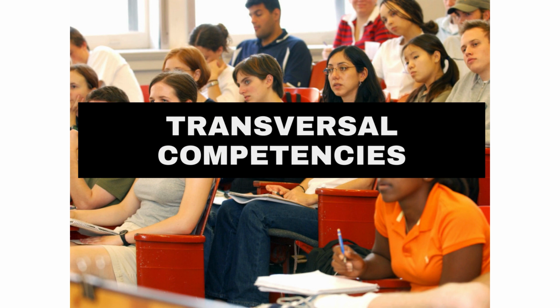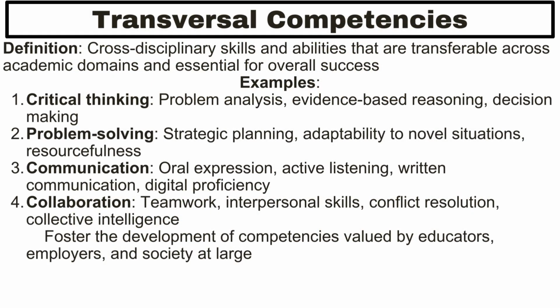Good day, everyone. This is Erica Jean Gomez, and I will be reporting transversal competencies and the 21st century skills. But first, let's talk about the transversal competencies. Transversal competencies, also known as soft skills or employability skills, are essential abilities that cut across various domains and industries.